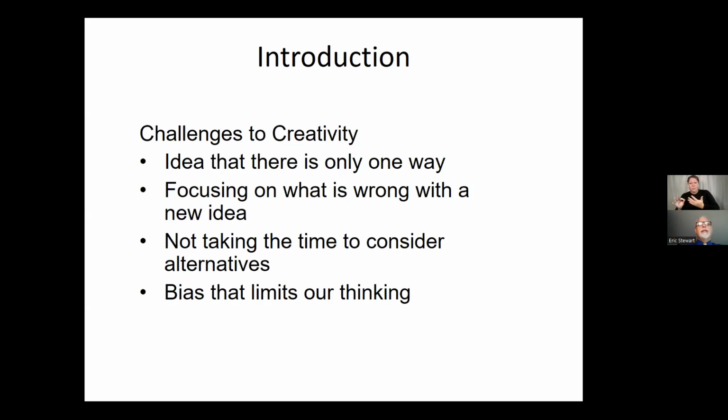And then sometimes there are biases that limit our thinking and really get in the way of creativity. There are a lot of metacognitive biases out there that really take away from the ways that we stimulate good thinking. Now, one of the biases that I'd like to point out is the one that Daniel Kahneman calls "what you see is all there is."